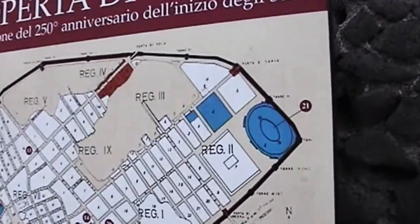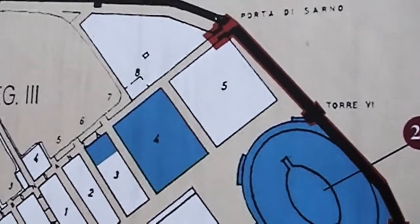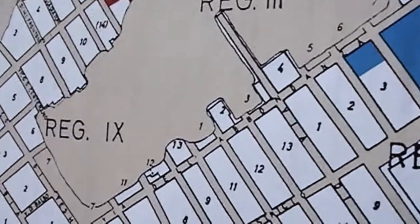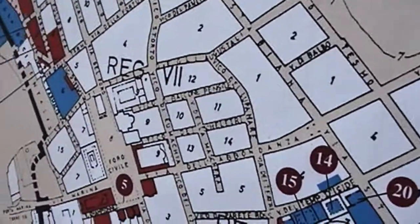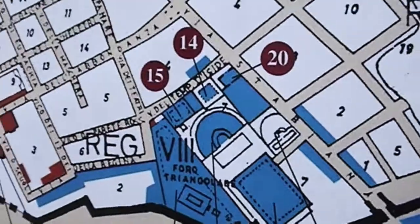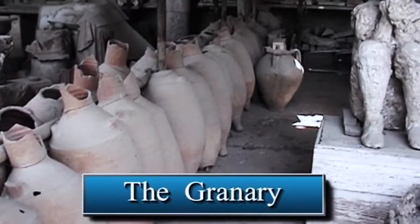It shows you just what an extensive site it is. I mean, it's a whole town, starting with the amphitheatre. We've been up here. Going down the main street, Via Abbandonata, all the way down here to the Forum. That's about a half an hour walk, and really we're just touching on it in the 4 or 5 hours we're here.